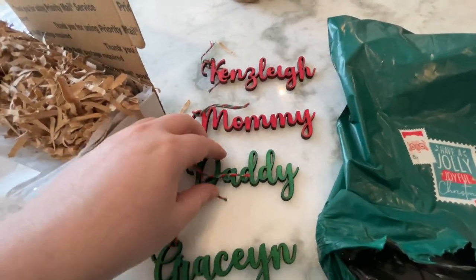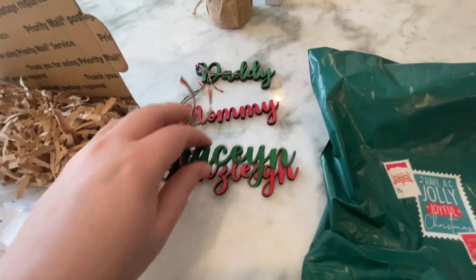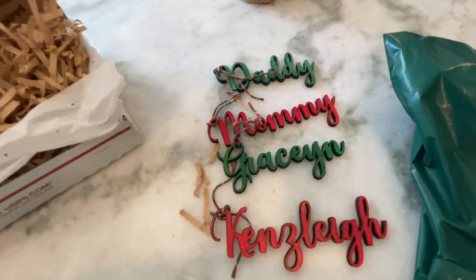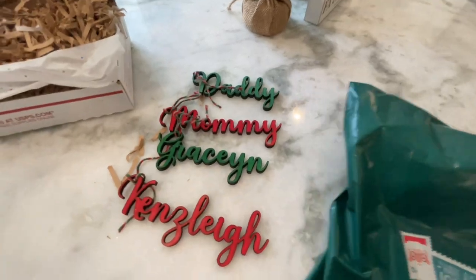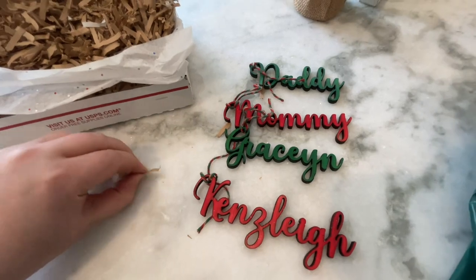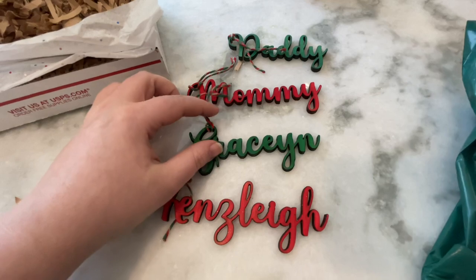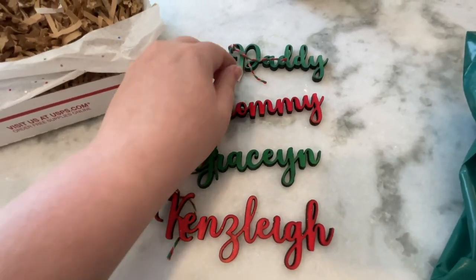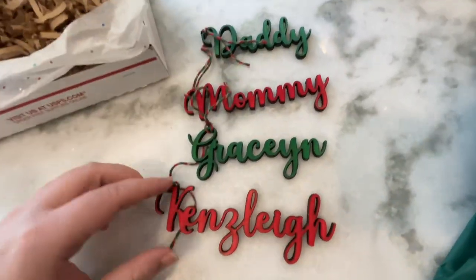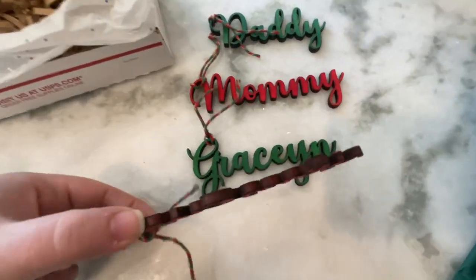Here, I'll arrange them. I'm going to do Daddy, Mommy, but how cute are these? Making a mess with this paper. But these could have easily gotten broken in the mail, so I'm really glad that she put all this messy paper here. He or she, I'm not sure. I think it's a she. I'll have their shop linked below because these are precious. Aren't they? And I'll show what they look like on the stockings too.